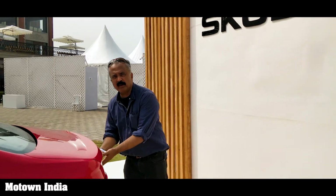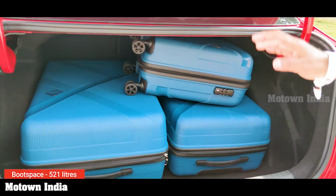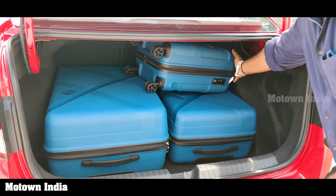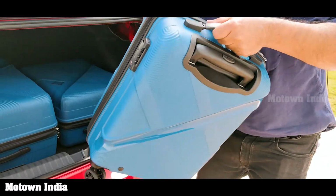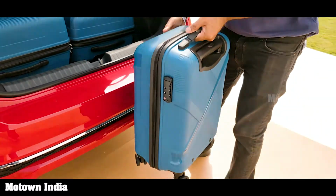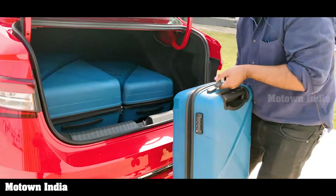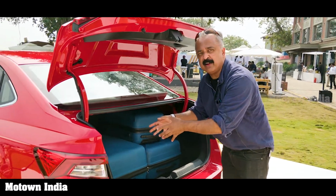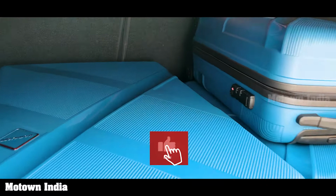Now let's just open up the boot to find out how big it is. It is big, and there are 3 suitcases. This incidentally is around 521 liters of space. Look at the length and breadth of it. It's amazing.